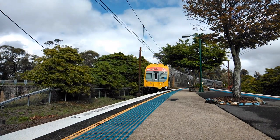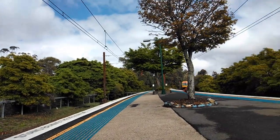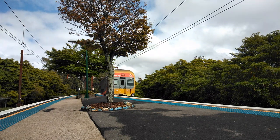V32, it's a set. Next stop for that service will be Hazelbrook. And we have another B set arriving to platform number one. Blacktown service arriving to platform one. V16, it's a set. V16.